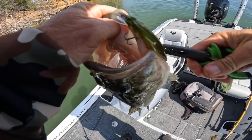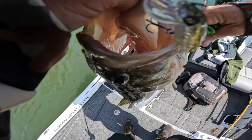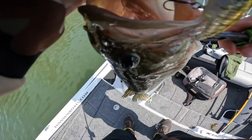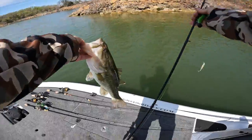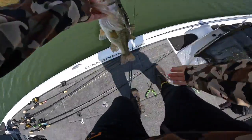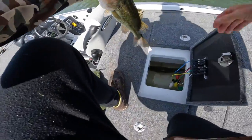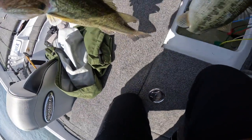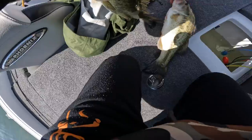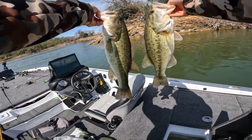Nice thing about a jerkbait, even if they think about eating it, they swipe at it, you're gonna snag them somewhere in the head. Nice fish. Tell you what, I haven't let this other fish go yet. So we get a double release. It's just a little bigger where I can't get my hand around it. There we go. A little chunky, little monkey.